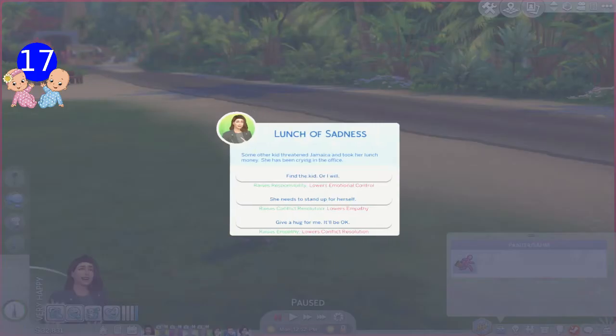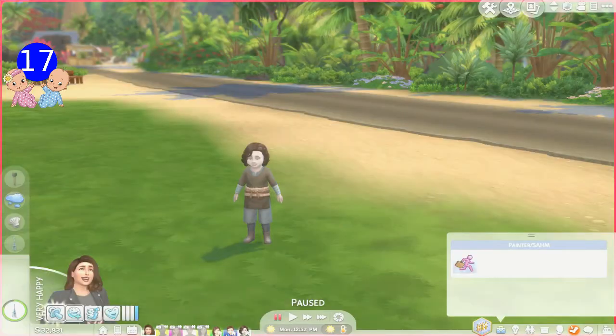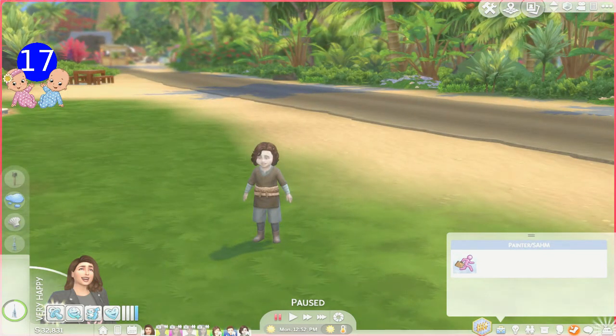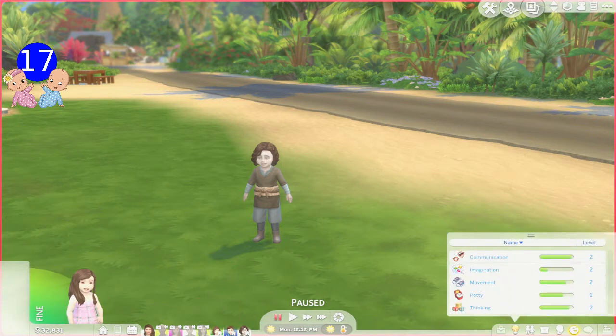There's a call coming. Find a kid or I will. See, she's having 100 kids. She's going to be a very protective mother. Okay. Alright, let's have a look at my girl here. You are all twos except for potty.